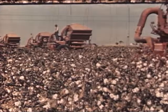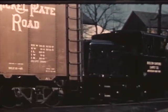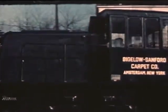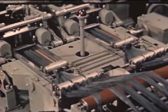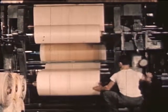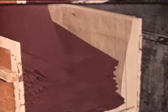This modernization begins with the production of raw fiber and continues throughout all textile production, in the transportation of materials, of worsted, in the embossing of rayon, in the dozens of production steps that lead to the finished product.